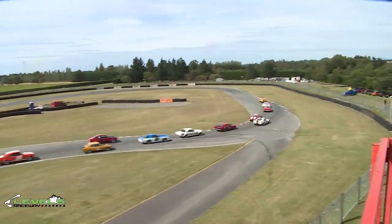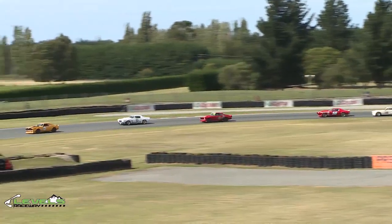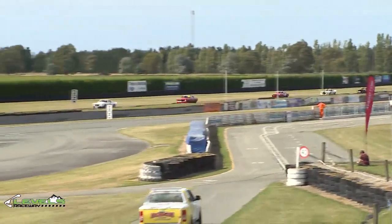Then it's Hepburn tucked in. Rod Heyman has managed to get through up to 4th. It's a good start from Rod off the 3rd row. Down the back straight for the first time. The big V8s wind their way down the back straight.